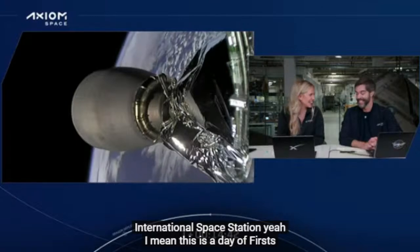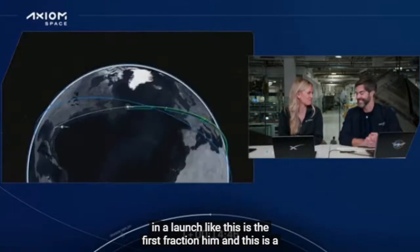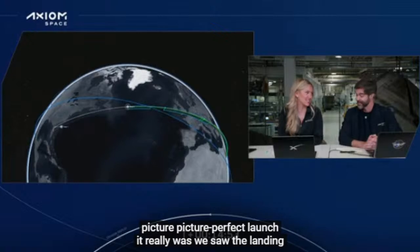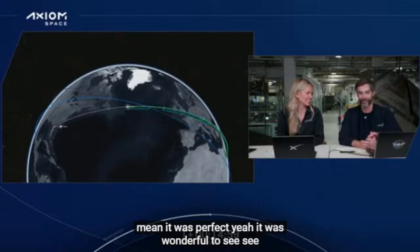This is a day of firsts. This is my first time getting to participate in a launch like this. This is a first for Axiom. This is a first for spaceflight. And it's just wonderful to see such a picture-perfect launch. It really was. We saw the landing, and we saw zero-G insertion at the same time. That was perfect. It was wonderful to see.